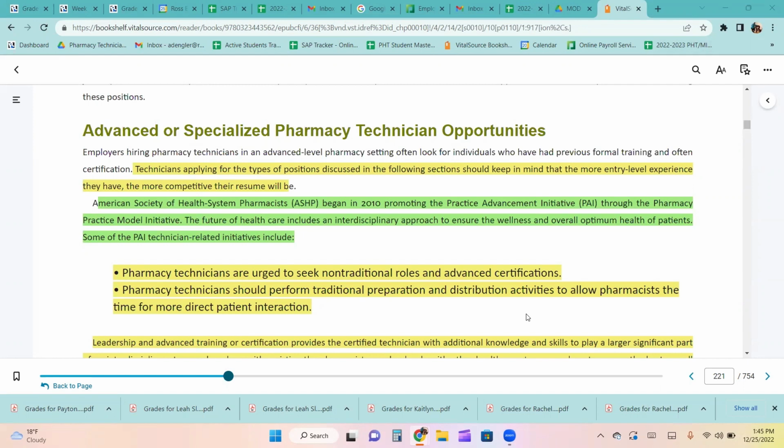Technicians applying for the types of positions discussed in the following sections should keep in mind that the more entry-level experience they have, the more competitive their resume will be. The American Society of Health-System Pharmacists, the ASHP, began in 2010 promoting the Practice Advancement Initiative through the Pharmacy Practice Model Initiative. The future of healthcare includes an interdisciplinary approach to ensure the wellness and overall optimum health of patients.